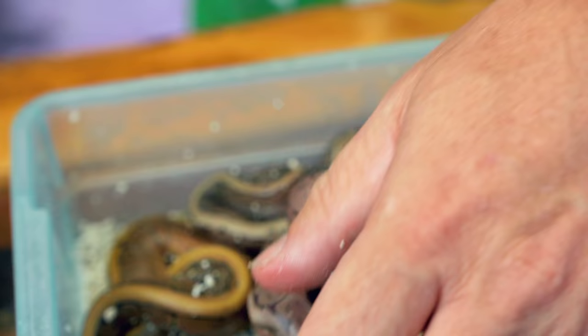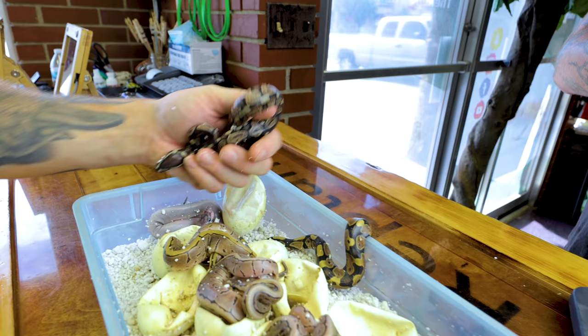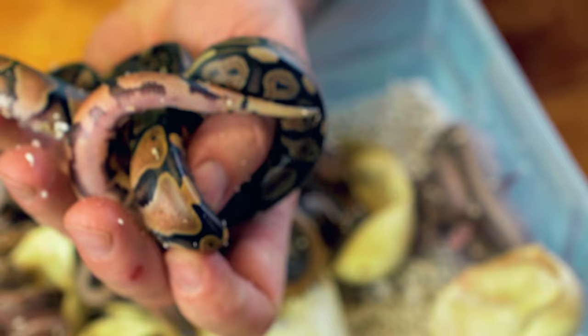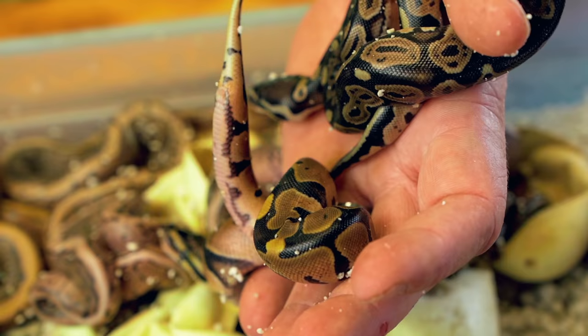1, 2, 3, 4 Lori pinstripes. And to give you an idea, this is a Lori ball python right here. So this gives you an idea, and then you could put that up against the only normal from the clutch, and you can really see the difference in the color and the pattern. It almost has that little bit of connecting saddles, some kind of flaming up the side. So that's really cool. But of course, the creme de la creme of this clutch was the only super Lori, which is super Lori pin.